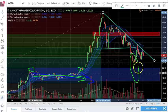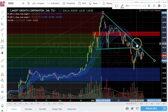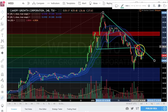We had a very strong bullish candle there that led to a continuation rally, but it didn't. That continuation rally, that bullish bounce, was not able to break above the resistance trend line and went into the Keltner channel and made a retracement there.